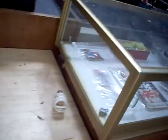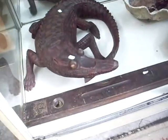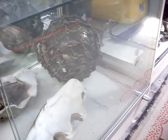What else have we got over in this little cabinet? Some more cards and some Australian Grand Prix programs, some tribal stuff. Good little group lot here with little cannon and some motors and propellers and stuff. Let's have a look in the last couple of cabinets. The big wooden carved crocodile's fantastic. Lovely couple of old shells. The big boy over the back as well.